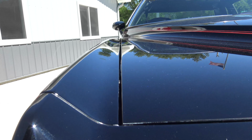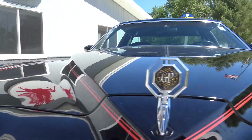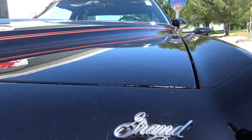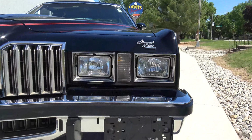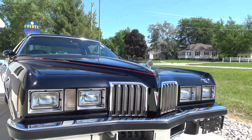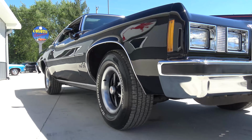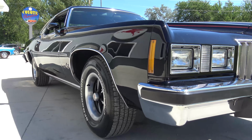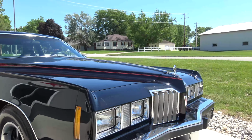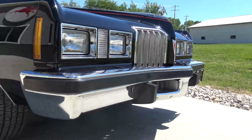Now we did buff this car when it came in. It's been repainted with base coat, clear coat. So it's been repainted one time, and they did an absolute show quality finish on it. I'm guessing they started with pretty much a perfect car to begin with. With 32,000 miles, and the way the interior looks on this car and undercarriage, I'm guessing it was just an easy respray. But I'm so glad somebody took the time and did this car right when they repainted it. It was a beautiful paint job, excellent chrome.